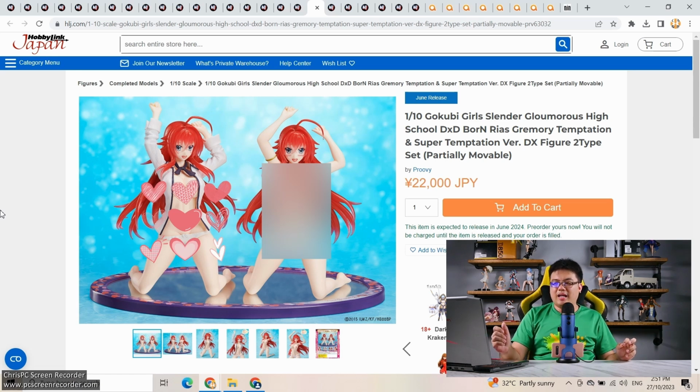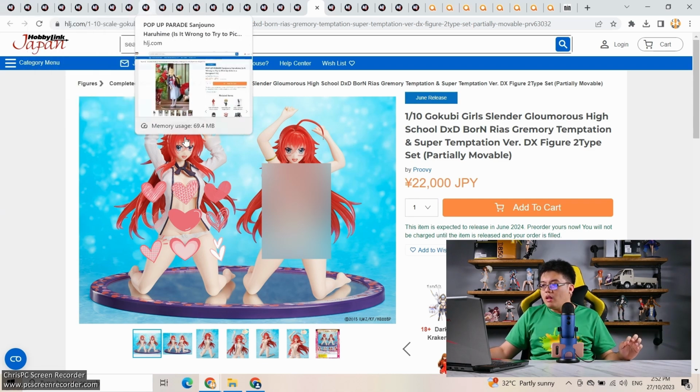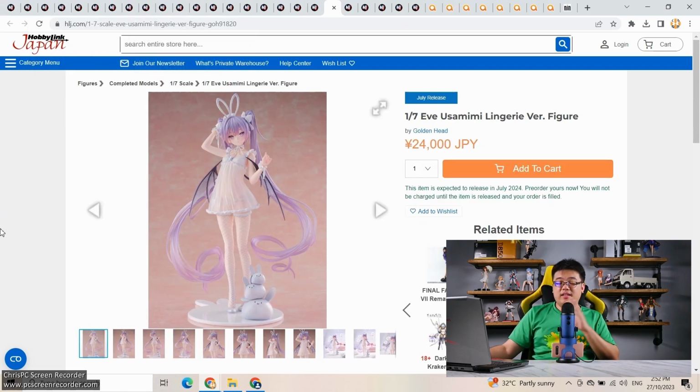Rias Grammary is the kind of figure which you should go for if you don't mind the scale, because the price is very likely to go up after release. In fact, I can't think of any Rias Grammary figure out there, regardless of brand, Griffin Enterprises included, where the value maintained or dropped. Every single one of them went up because Rias Grammary is crazy popular, right? So bear this in mind if you want this figure. Pre-order it early.